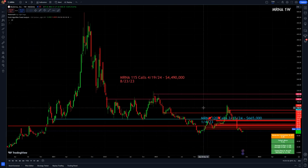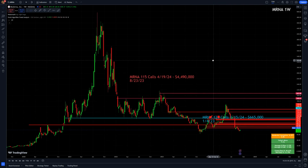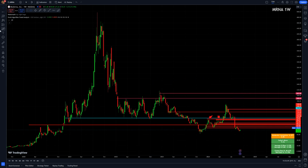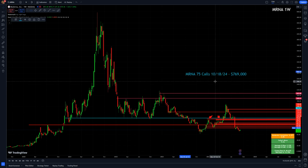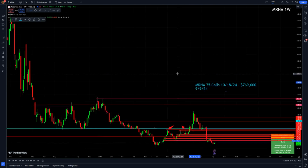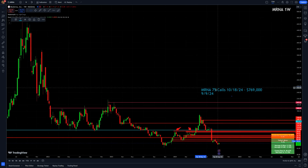But either way, basically today, the big money put $769,000 into the Moderna $75 strike call options that expire on October 18th of 2024. These call options are already in the money. The size of the big money trade is respectable. There's a decent amount of time to these options.